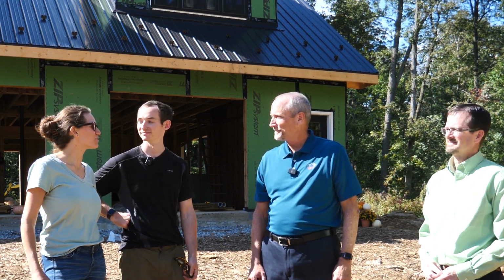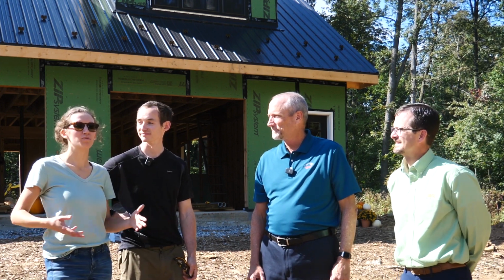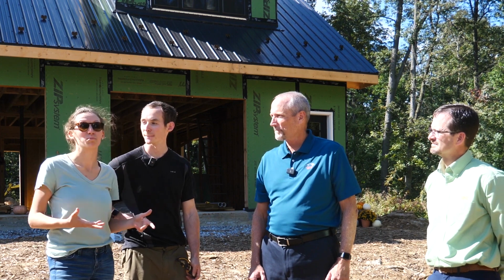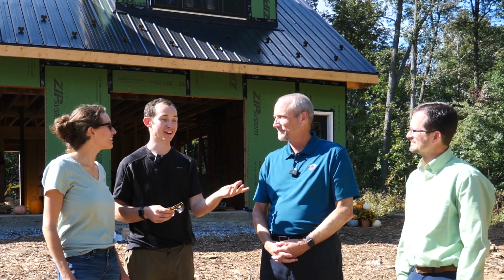Yep. So we're happy to have them here, and we figured we'd talk a little bit through our choice for the MaxRib panel and share a little bit more of the details about the paint system and the different options that McElroy has available. So these guys have been super helpful in the process of getting this metal roof on. The ordering process was a trial in and of itself. Sean here helped me out a ton.